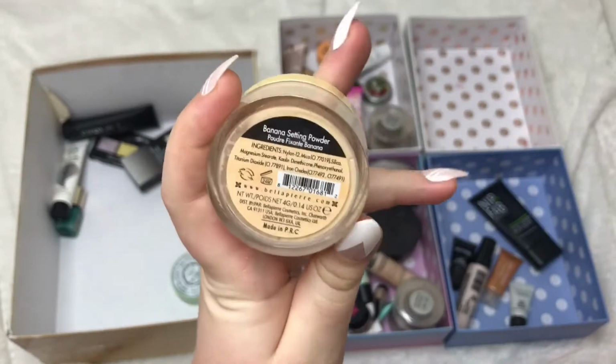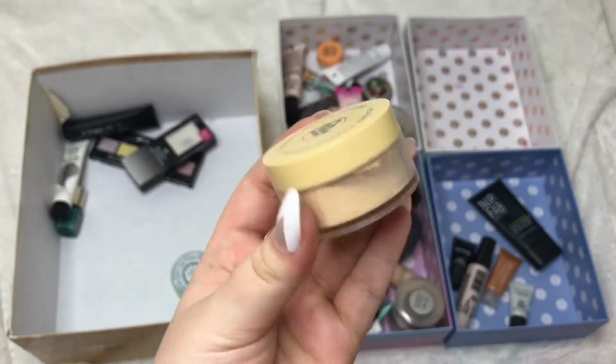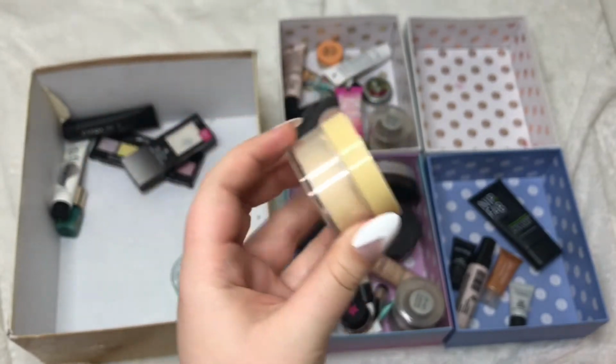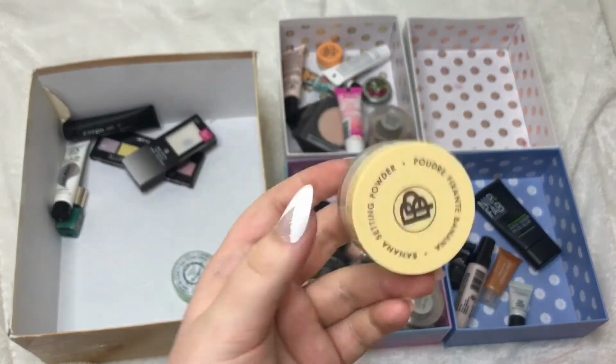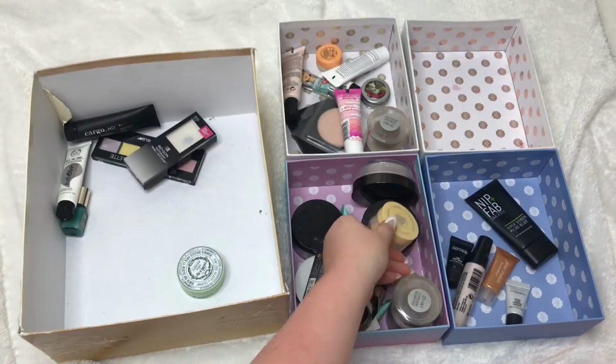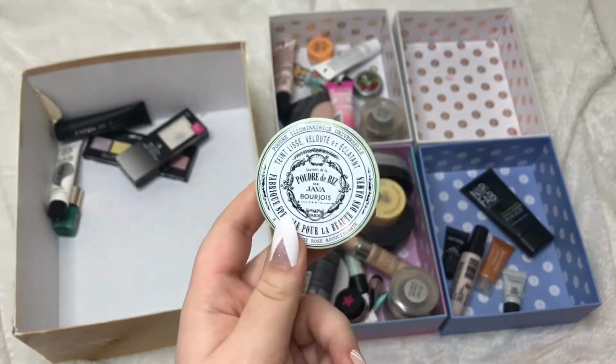I have this, which is the Bella Pierre Banana Setting Powder. I really like this. I don't have another banana powder as well. It's a little bit too dark for me at the minute because my skin's gone really pale now it's winter, but in summer I absolutely loved this and got on really well with it, so I'm going to keep that. I also have this, which is the Bourjois Rice Powder. I believe they've actually discontinued this, but I do quite like it, so I'm going to keep this for now.